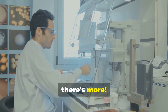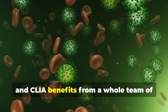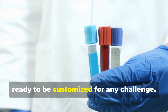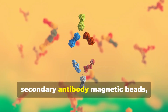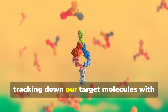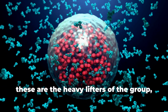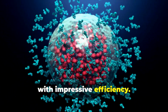But wait, there's more! The world of magnetic beads is vast and diverse, and CLIA benefits from a whole team of specialized particles. We've got amine tosyl magnetic beads ready to be customized for any challenge. Then there are affinity-purified secondary antibody magnetic beads, acting like molecular detectives, tracking down our target molecules with laser focus. And let's not forget about protein AG magnetic beads. These are the heavy lifters of the group, binding to a broad range of antibodies with impressive efficiency.